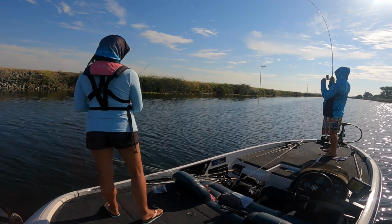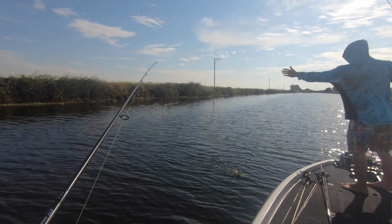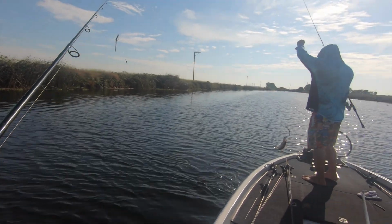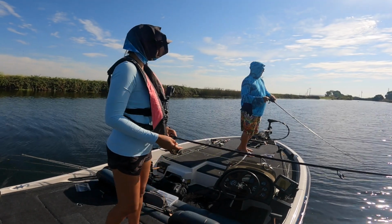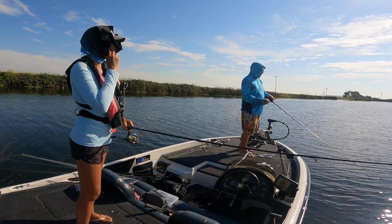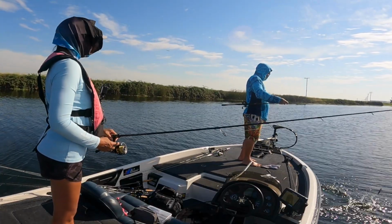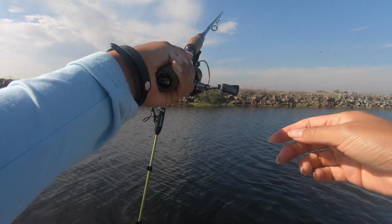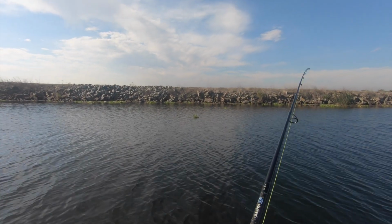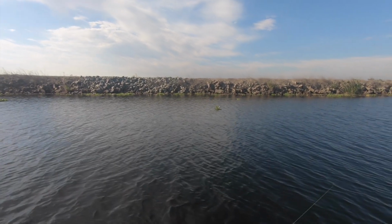Monsters. Big dog. Purple worms. There we go. Chatterbait fish. They're hitting something different. I don't think I've landed a fish on a chatterbait all year. Last year, a ton of our fish came on chatterbaits.